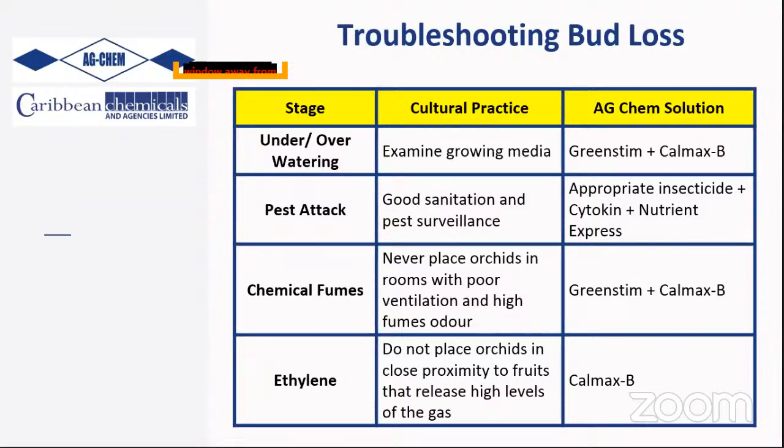In terms of pest attack, good sanitation and pest surveillance are essential. If you have an infected plant, separate it as quickly as possible from other healthy plants. If you have leaves that are infected, trim those leaves off as quickly as possible so that you don't have the spreading of the disease or the pest issue. But appropriate insecticides may be used. We have a number of products for mites, scale insects, mealybugs, etc., along with cytokinin and Nutrient Express. What this will do is pretty much get your plant back into production quickly.